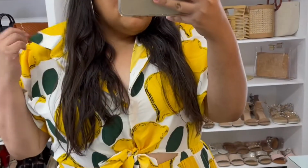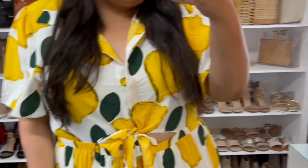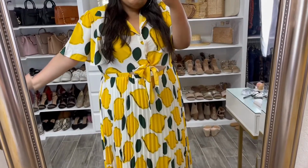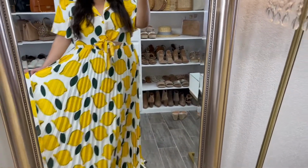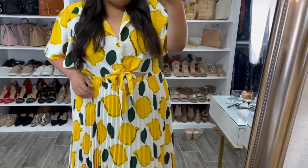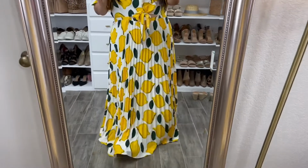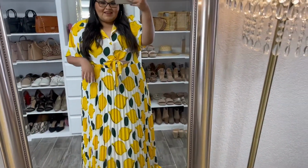Love the top. It has the collar and it has little buttons right here. You can actually button up a little bit more, and these sleeves are absolutely so fun. This dress is so beautiful and it definitely makes a statement. Está súper hermoso. I just love this dress so much, and it is super comfortable as well. What do you all think about this one? So pretty, and I think it's perfect for summer.